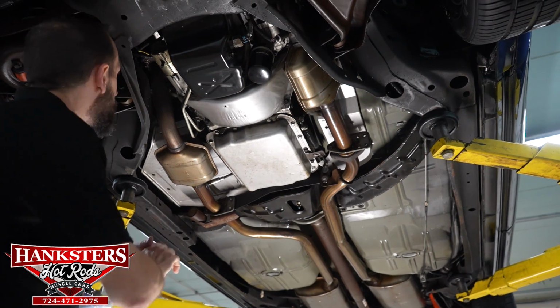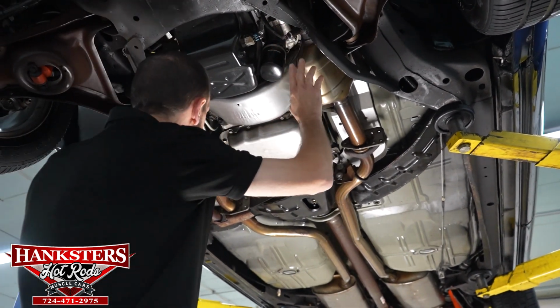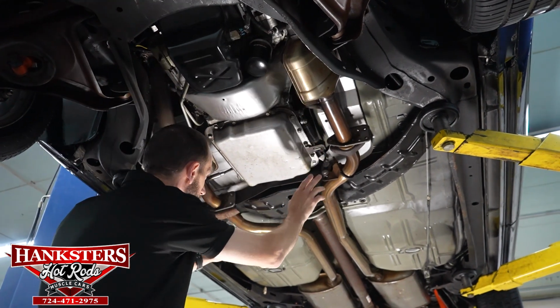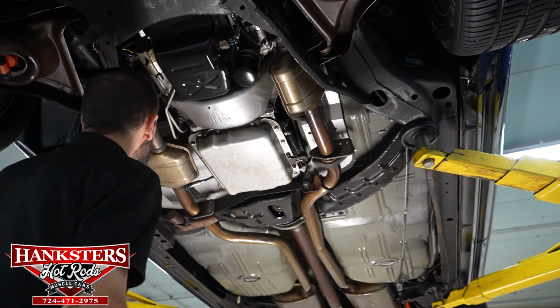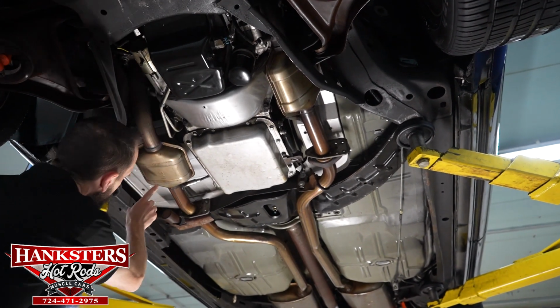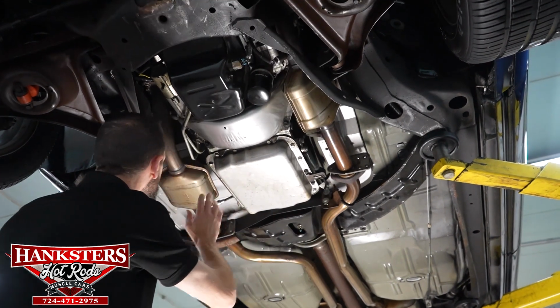Our exhaust system, coming off the stock style manifolds, comes down into your cats, goes back into the dual mufflers. As you can see, everything under here is in great shape. You can see the lettering on the cats, just really clean, very nice condition.